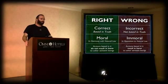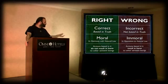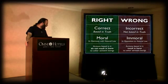Most people will never even be able to tell you that. Just say, can you define what a right is to me? They will not give you this noun. A right is an action. So is a wrong an action. A right is an action that if you take it, it does not cause harm to other sentient beings. That's the simple and easiest definition that anybody can give for what a right is.